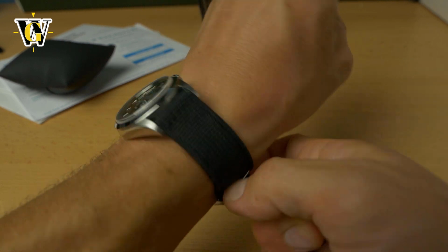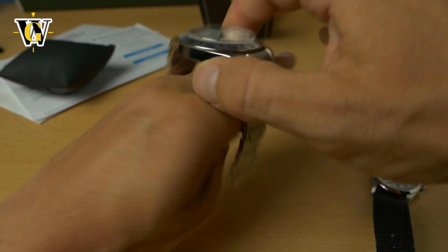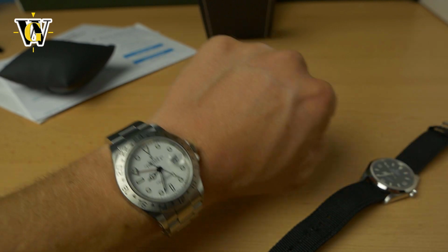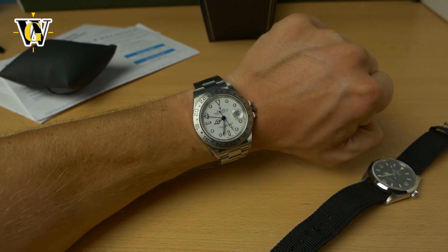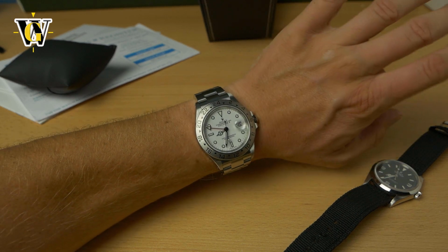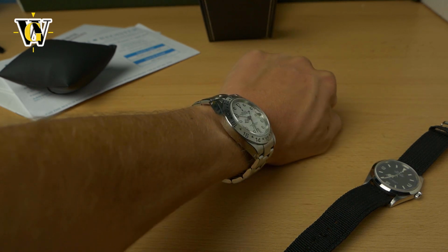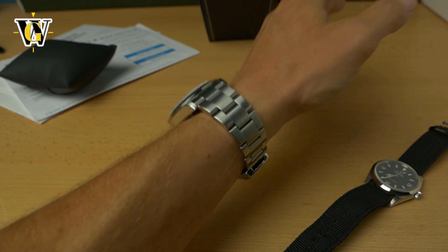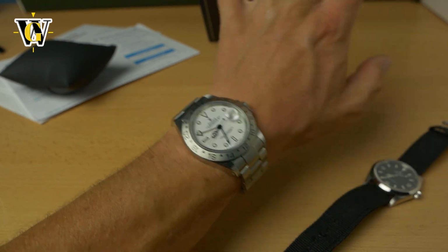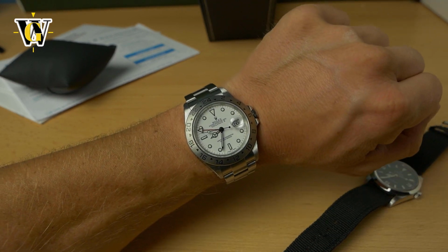Okay, so let's take off the Explorer, put on the Explorer II, and see how it looks on my 6.5-inch wrist. There we go. And as you can see, it's pretty much perfect. The modern Submariner is as big as I would dare go when it comes to Rolex. This one hugs the wrist beautifully. It's light. I have a feeling that when I wear this every day, it's simply gonna disappear, unlike the Submariner. Very cool and very nice.